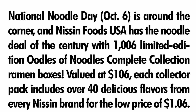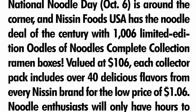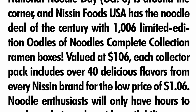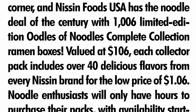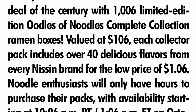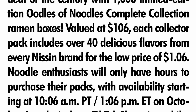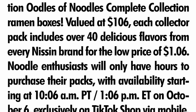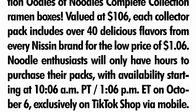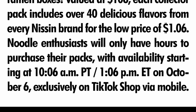So here's the information I have about this box and how you could get one. National Noodle Day, October 6th, is around the corner, and Nissin Foods USA has the noodle deal of the century with 1,006 limited edition Oodles of Noodles complete collection ramen boxes. Valued at $106, each collector pack includes over 40 delicious flavors from every Nissin brand for the low price of $1.06. Noodle enthusiasts will only have hours to purchase their packs, with availability starting at 10:06 a.m. Pacific Time, 1:06 p.m. Eastern Time on October 6th, exclusively on TikTok Shop via mobile.